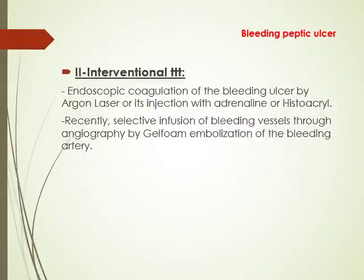تاني حاجة لو العيان ده ما استجابش للconservative treatment انت محتاج تعمل upper GI endoscopy. عن طريق ال upper GI endoscopy انت هتقدر تعرف مكان الألسر، تتأكد انها cause of bleeding، وممكن تعمل endoscopic coagulation of the bleeding ulcer by argon laser or its injection with adrenaline or histoacryl.